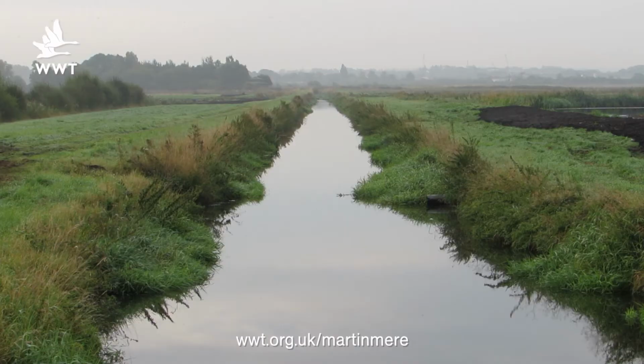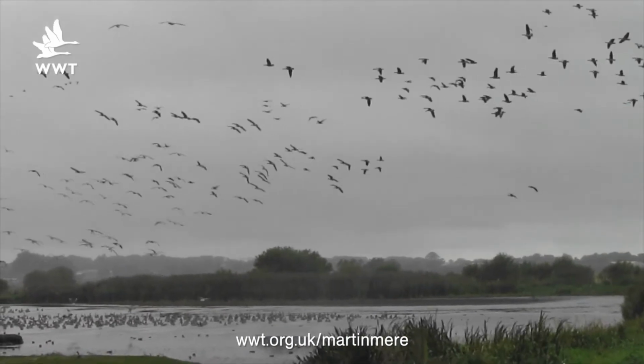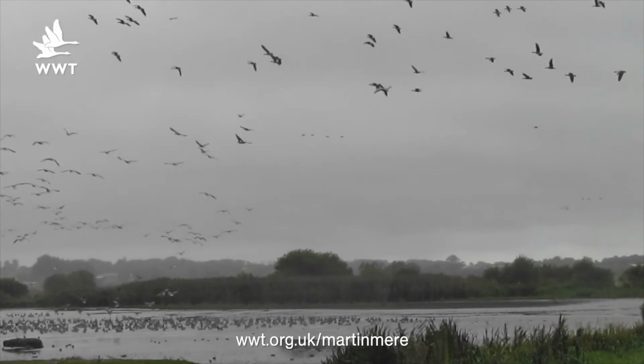Over the next few days, if you keep your eyes out for the weather, what we're really looking for for pink-footed goose migration, and later in the year for the whooper swans, is a cold northerly weather front coming down from Scotland, moving down to the north of England. Because behind this is going to be a bit of cold, unsettled weather, and that's going to move the geese on to where they want to overwinter, and Martin Mere is one of those places.